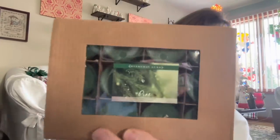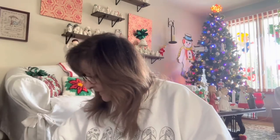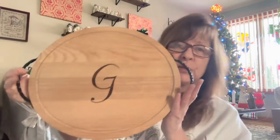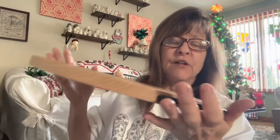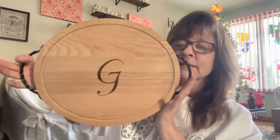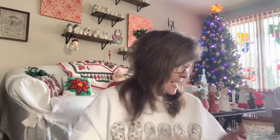I also found another thing of candles. These are pine-scented candles. So I picked that up, a whole box of brand new pine-scented candles. These are wonderful, wonderful for the holiday season. And then I got this. I am going to do something else with this beautiful tray with the letter G on it. It's very, very nice. So I picked that up. This is brand new. I don't think it was ever used. Like, seriously. So, yep, I got that.